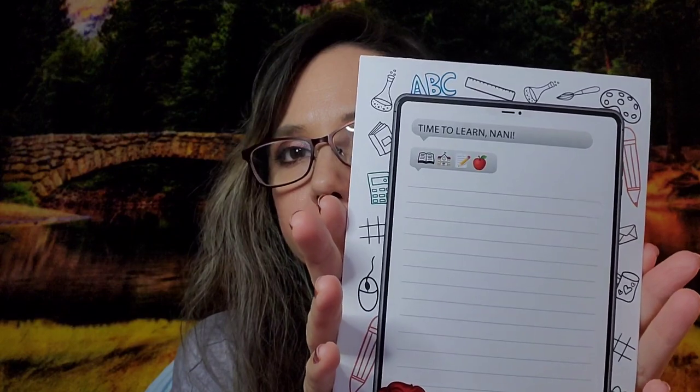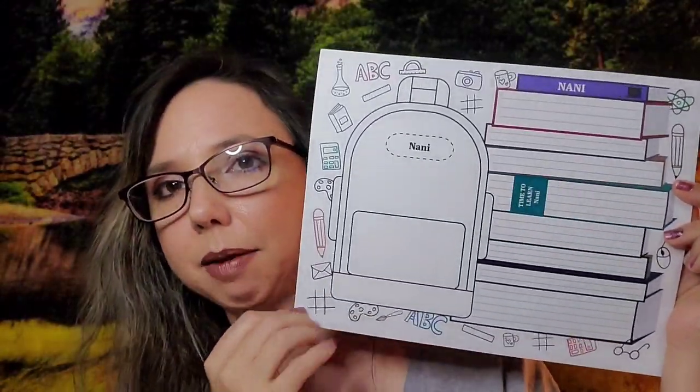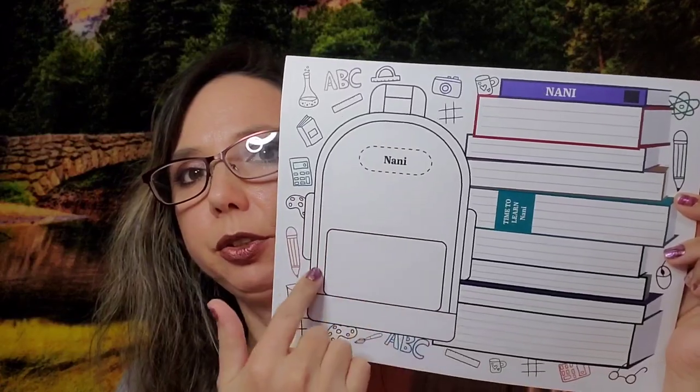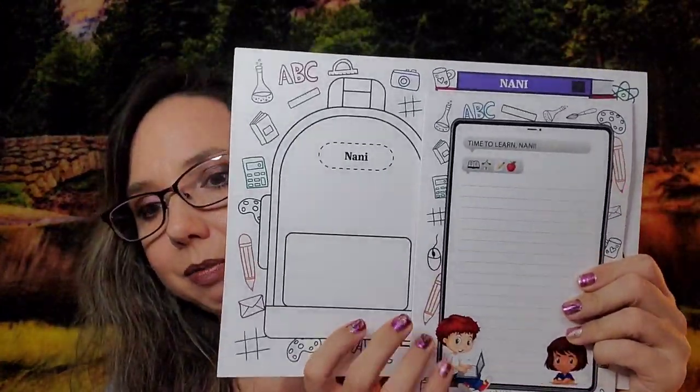All right, next we get a notepad. Time to learn, Nani. That's handy because she's still doing school at home, virtual school, so this can be right there on her desk for when she needs to work out some problems or jot some notes from the teacher, etc. And then we get a desk pad and it says, Nani, time to learn. Because it's September and back to school theme, she can doodle, write notes or lists. So again, that would be handy for her school desk.